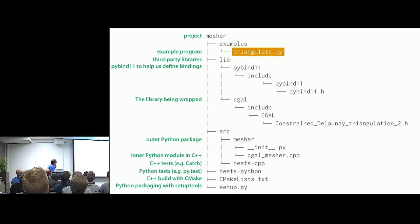So this is a structure. I think this is one of the hardest things when you're starting something like this: how do you organize stuff? Where do things go? In a sense, writing the code is the easy bit. Getting to this point of understanding where to put things usually trips me up.